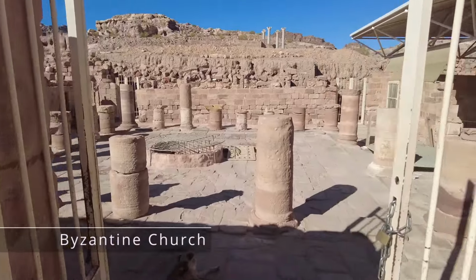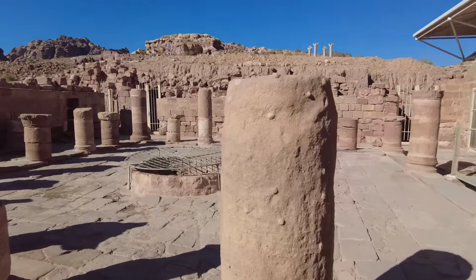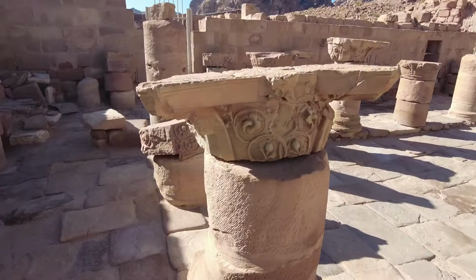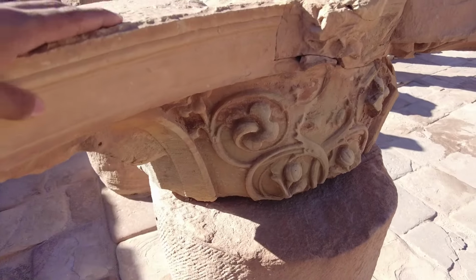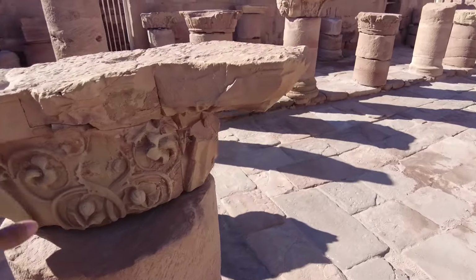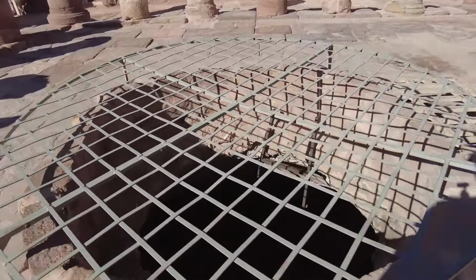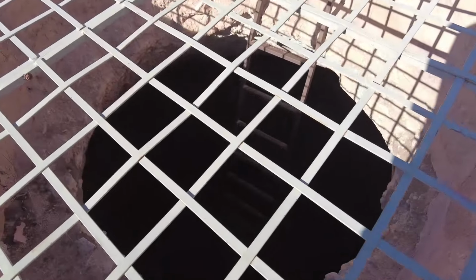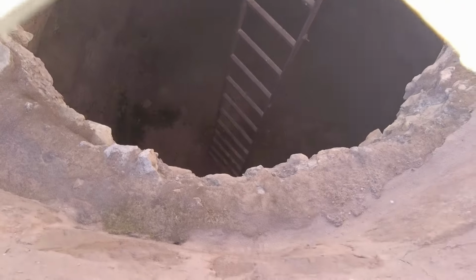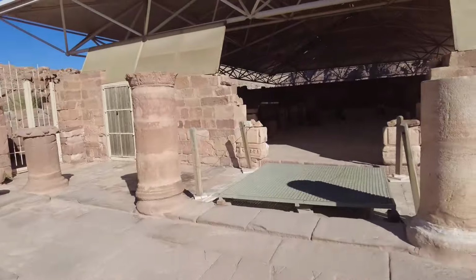I think this is the Byzantine church. Let's see. Wow. I don't know, this one still looks like it's from the Nabataeans. But I heard the church also made use of the ancient remains, so maybe they moved it here, I don't know. And here we can see, oh wow, I think water storage, and it's really deep and big. And I think this is the church.